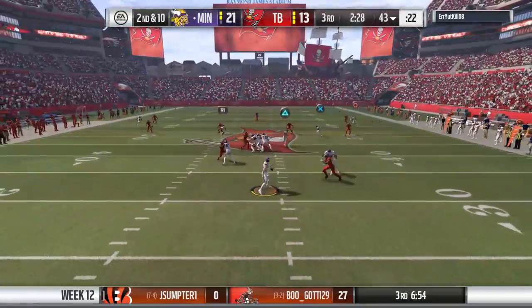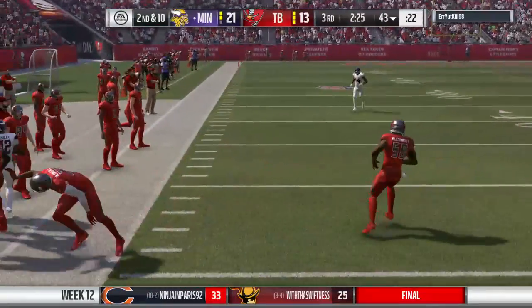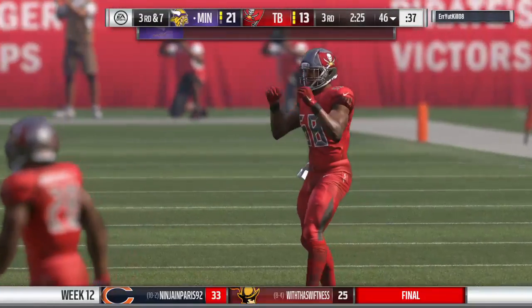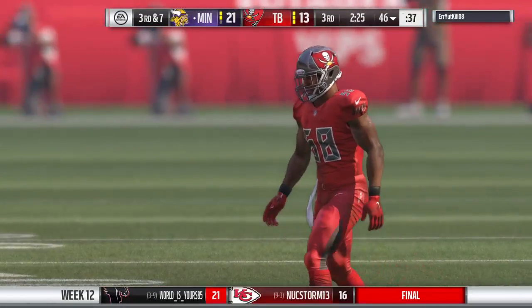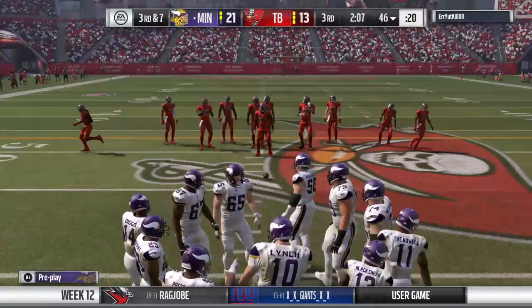Second and 10 now. It's Lynch. He's going to flip one out here to his running back. It'll be a 3-yard gain, and all of a sudden here it's third down. Everyone's got to be able to catch the football. Doesn't matter what position you play, but if you're on offense, be aware a ball may come your way.